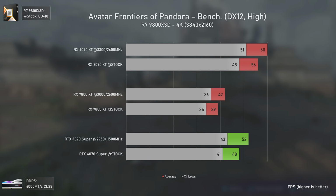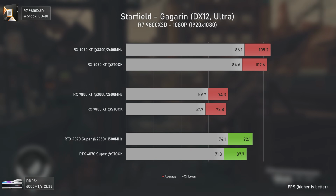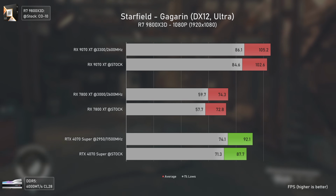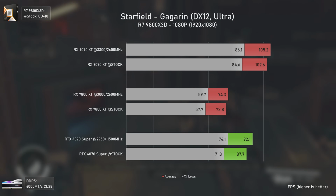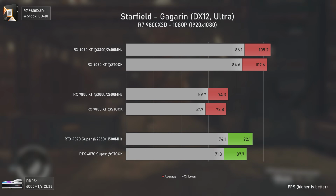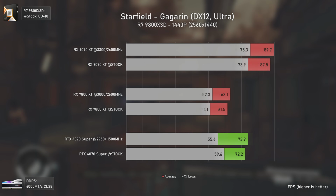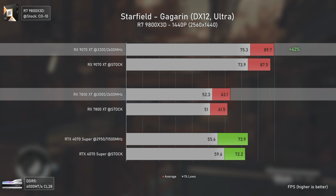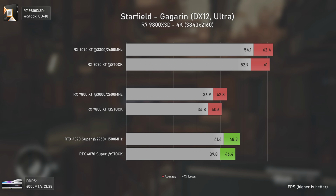Massive win for sure. And Starfield is one of those titles that started performing much better on the AMD side, but as it got updated, the Nvidia cards just started getting better, I guess. And I can tell you that most of the time, RDNA 3 isn't fully utilized due to its MCM design. And this is one of the cases where the 9070 XT can match the 7900 XTX's performance due to that, I believe. Watch my 9070 XT review video, by the way. As for the results, moving to 1440p, we have the 9070 XT being 42% faster than the 7800 XT and 45% faster at 4K, being once more the only card able to deliver over 60 average FPS at 4K Ultra native resolution.